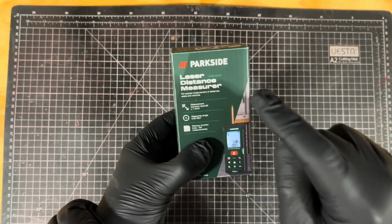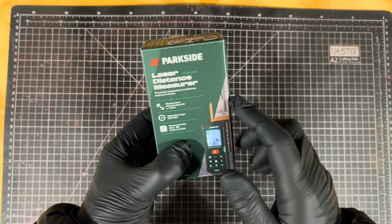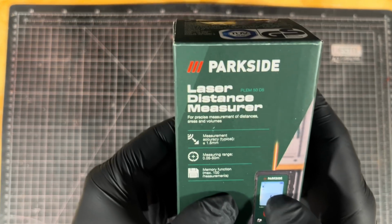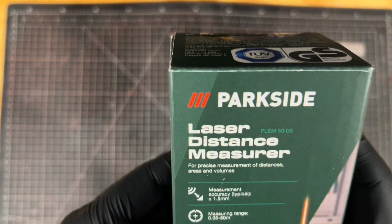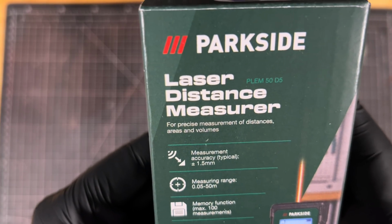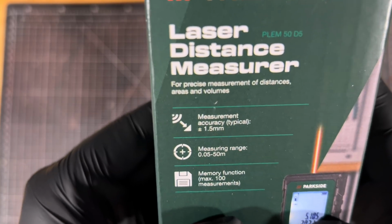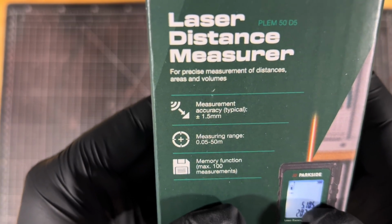Next, the Parkside laser distance measurer. Now, I'd seen Phil Wyatt on his channel review this, and I thought I've got to get one. I've seen him in the past, and I think the accuracy is really good. I think it's by measurement accuracy 1.5 millimeters. That ain't bad, I don't think. And up to 50 meters in range.